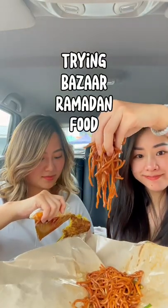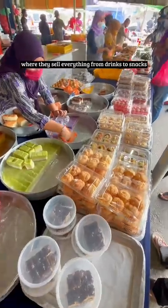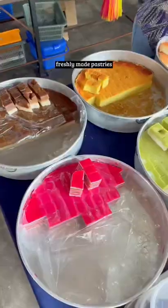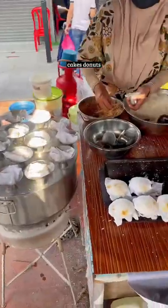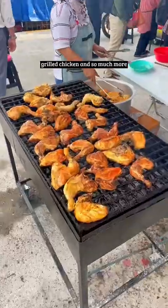Trying Bazaar Ramadan food. Over Ramadan month, they have a bunch of these open markets across town where they sell everything from drinks to snacks, meals in bags or boxes, freshly made pastries, cakes, donuts, and hot and fresh meals like kebabs and shawarmas, grilled chicken, and so much more.